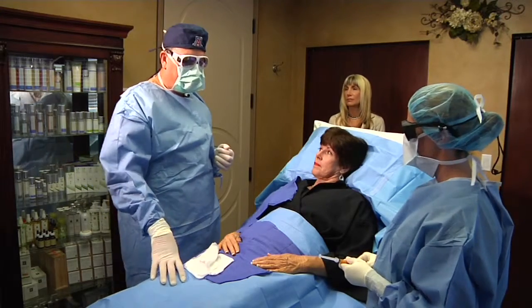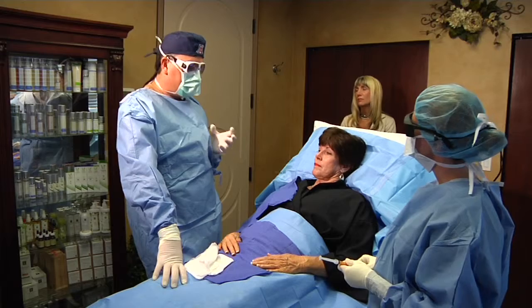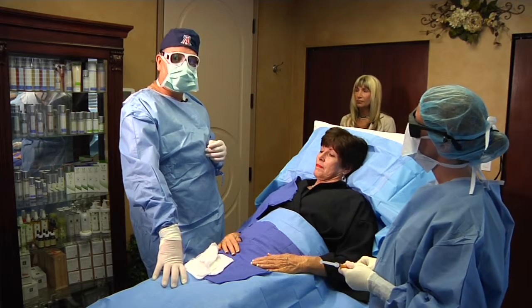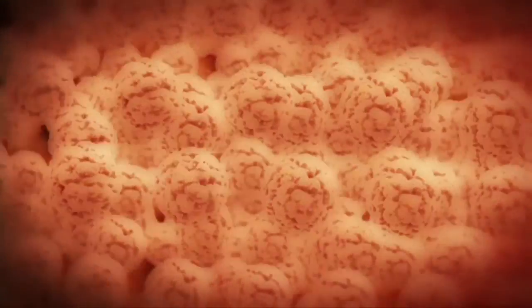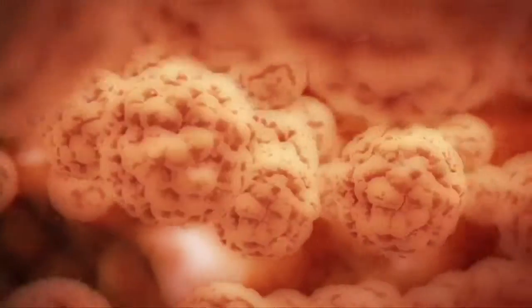It really depends on the patient. In Jo Marie's case, she had a particular area that she said, hey, I've had a problem getting rid of this spot. Let's go ahead and use that for the donation. It doesn't really matter. They start off microscopically tiny, but can expand up to 100 times their size. And they're so loyal, they never want to leave.